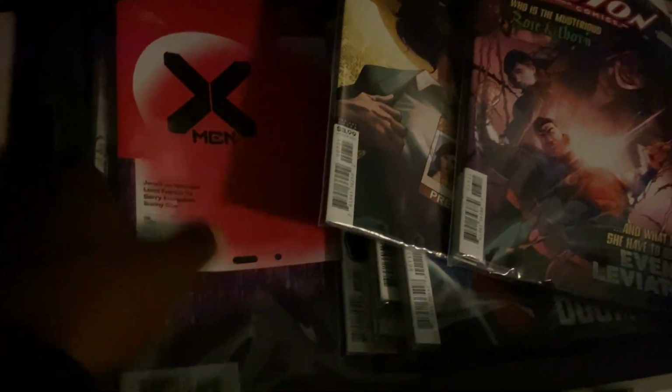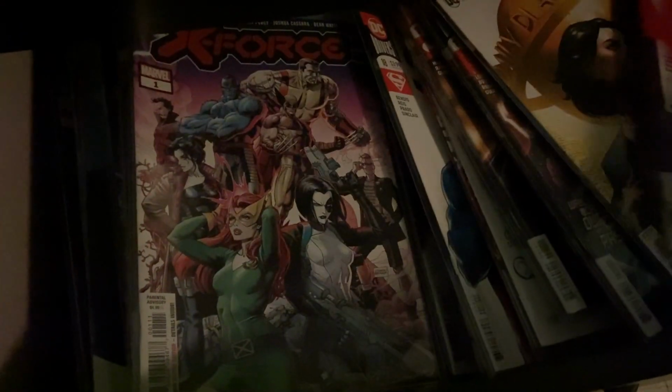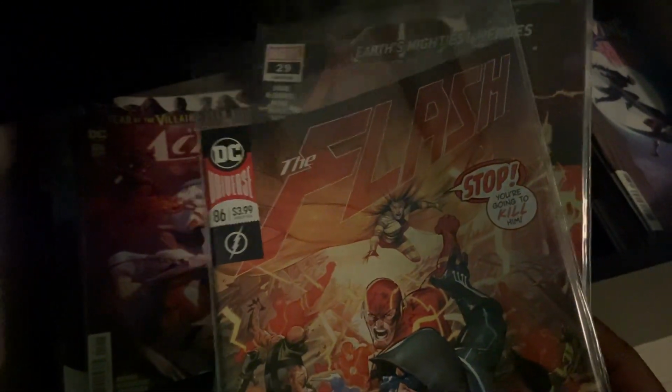Let's see what's here. Action Comics. Oh yeah, Superman. Yeah, there you go. This is the good stuff right here. X-Men. First couple of issues of those, and again, in no particular order, it's just where I can find space. That's where I will put my comic books. Yeah, X-Force, Nightwing, Goatwing. Let's see here, Flash. This is a freaking awesome arc.